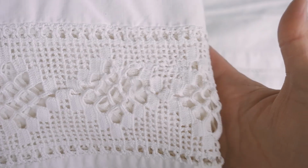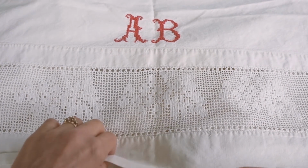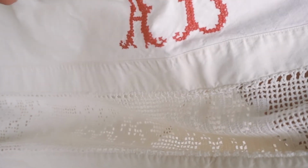So my grandmother, when she was very young, before she got married, crocheted and embroidered this sheet, and I still have it, and I don't use it, and I keep it in a sealed bag.